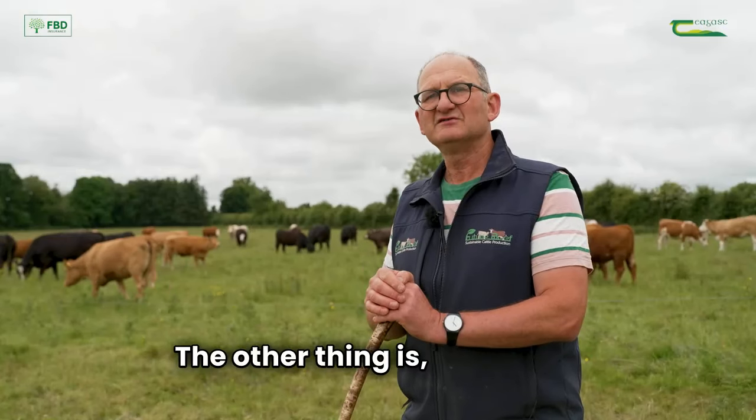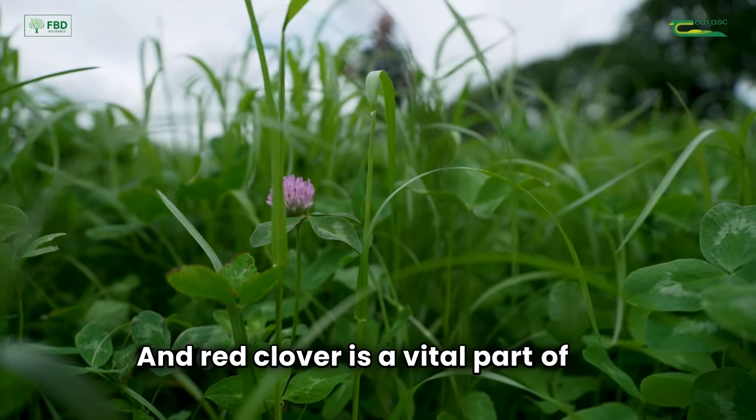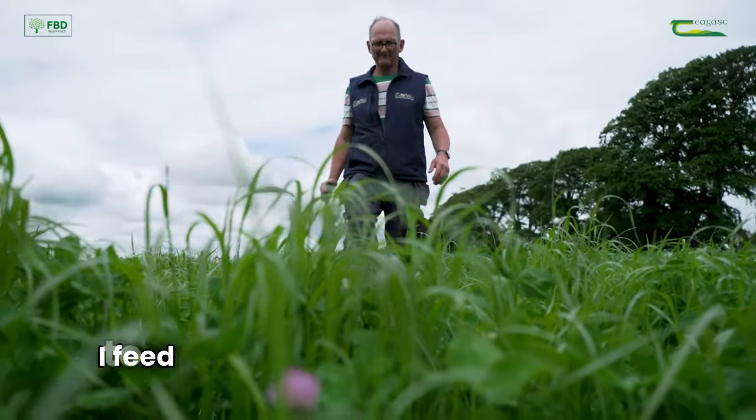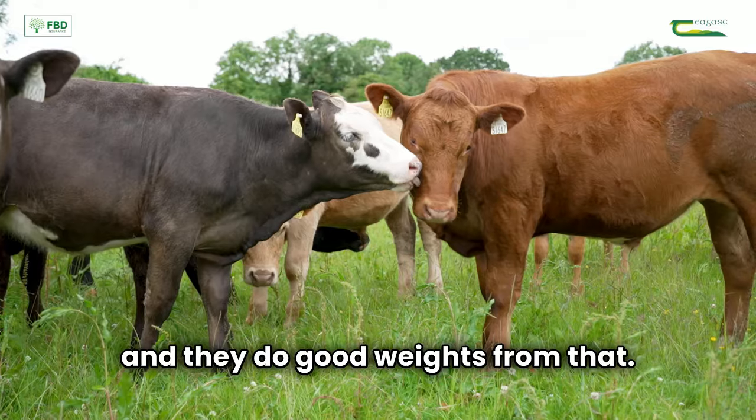The other thing is part of the rotation will always be red clover. And red clover is a vital part of the whole system really, because the red clover is what I feed to the stores in the second winter, and they do good weights from that.